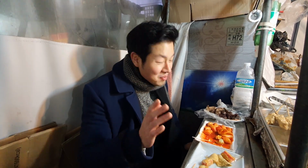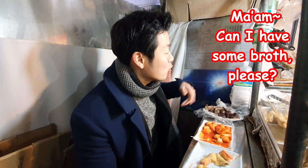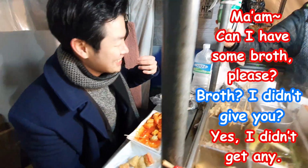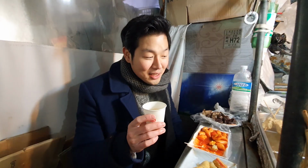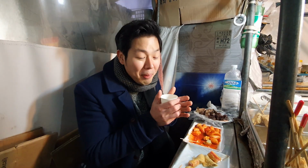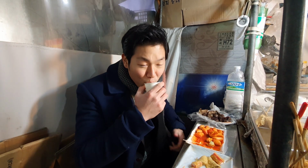It is super cold today. Do you know what you gotta do? I'll show you how to get free stuff. 사장님, 이 국물 하나. 네. 고맙습니다. This is the odeng broth, and best part is it's free. And this is super hot, so if you hold it, it's basically a heat pack.